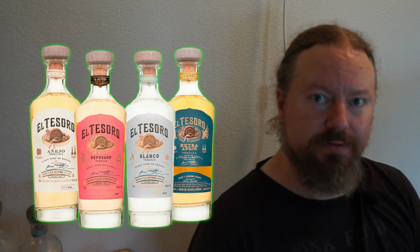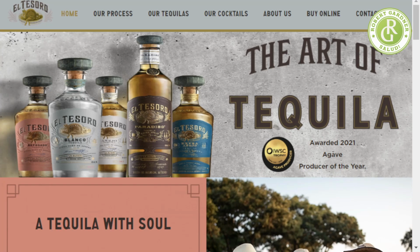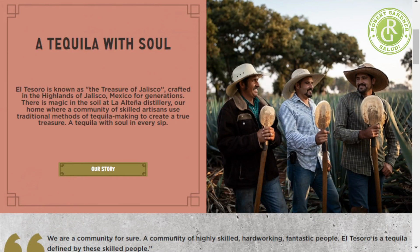And we are back again with El Tesoro Tequila. You can check them out at eltesorotequila.com. Looked up their website. I had never been here before. I'm going to put on my reading glasses because I was very impressed, and I've only seen the homepage. This gave me a little bit more information about the tequila itself.